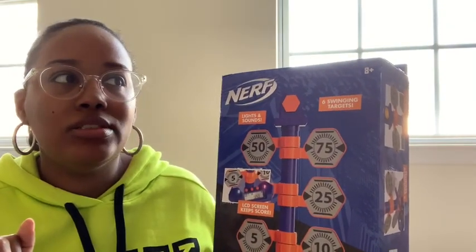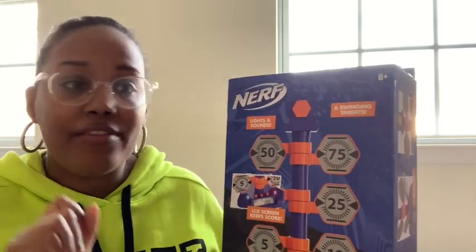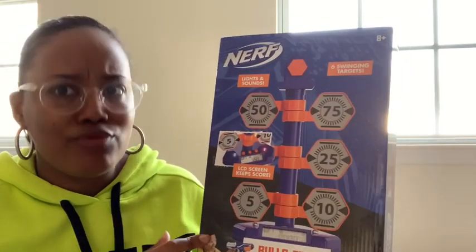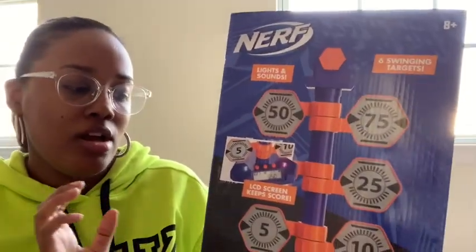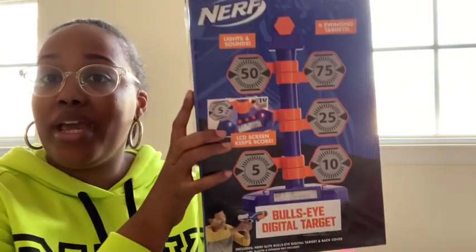It says 8+. Marley is five, but he's pretty advanced and he's really good at Nerf guns. So I thought this digital bullseye target has the swinging targets and everything. It keeps your score, so I thought this was good for him. And again, this came from Walmart. It was $19.99.